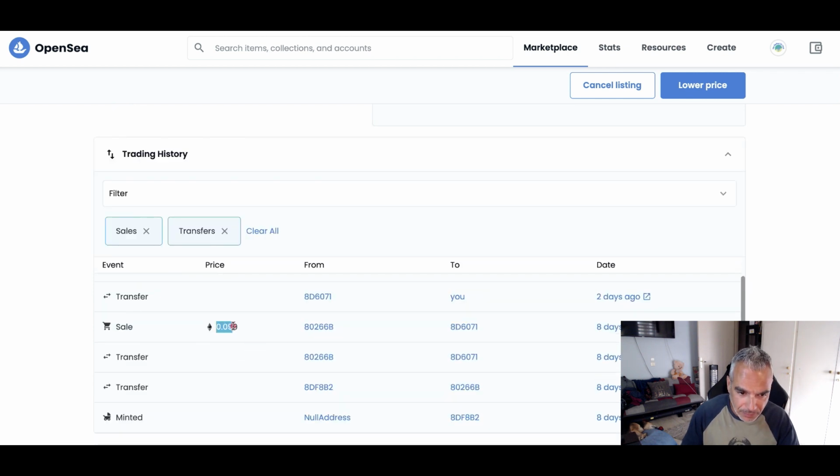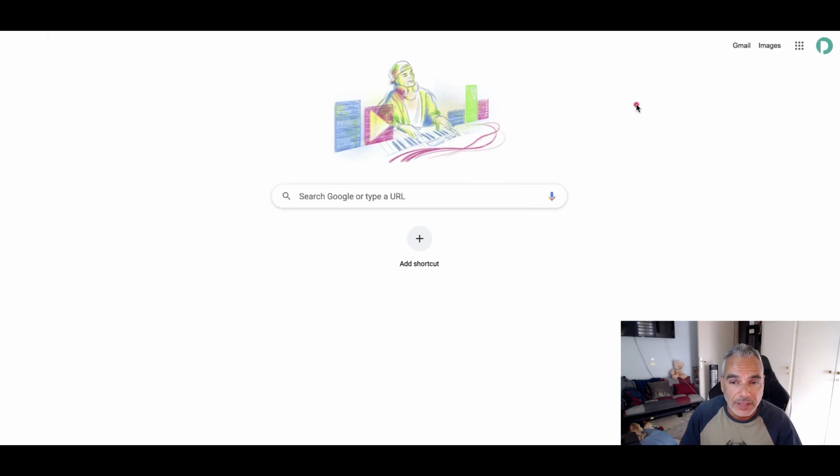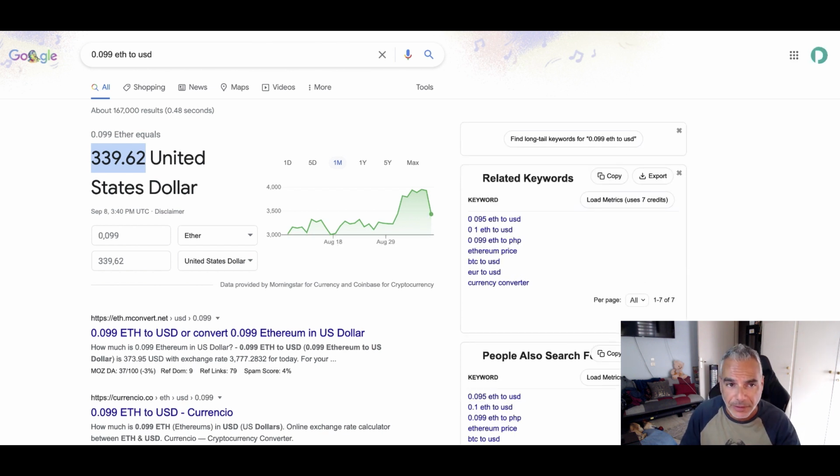Now, 0.099 is basically nothing. Okay, so 0.9 ETH and $2. So this is basically, I bought it at $339, plus some fees, maybe $400 around there, okay? But I've listed it at $3,000.